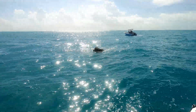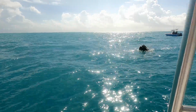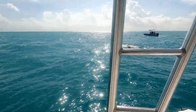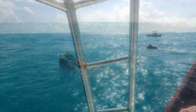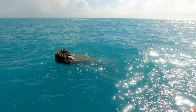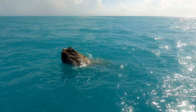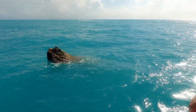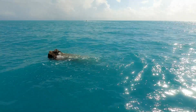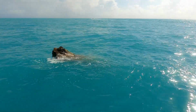Yeah, rip your motors off. Let's go see if there's some triple tail on it, though. I got shrimp. There you go. Yeah, we're in 20 feet of water, so we're up on top of the reef. That is one old log. It's waterlogged though, because that other end is not coming up at all.